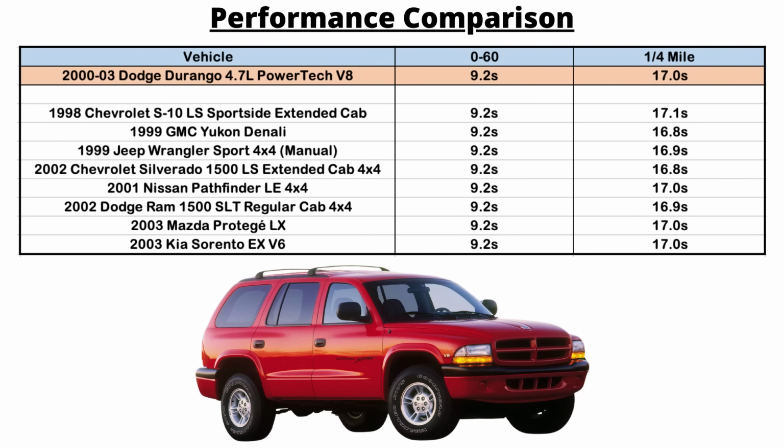It was tough to find an official number here, but the 4.7-liter was good for a 0 to 60 time around 9.2 seconds with a 17-second quarter mile. Pretty slow, but also not the best V8 offered for this gen.